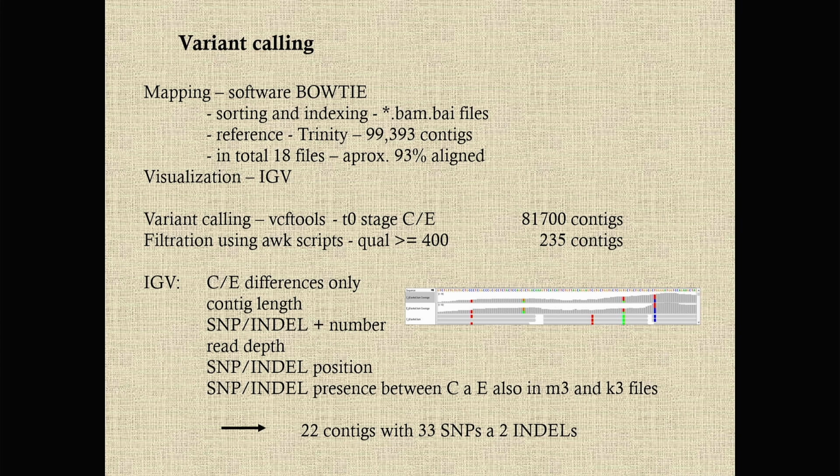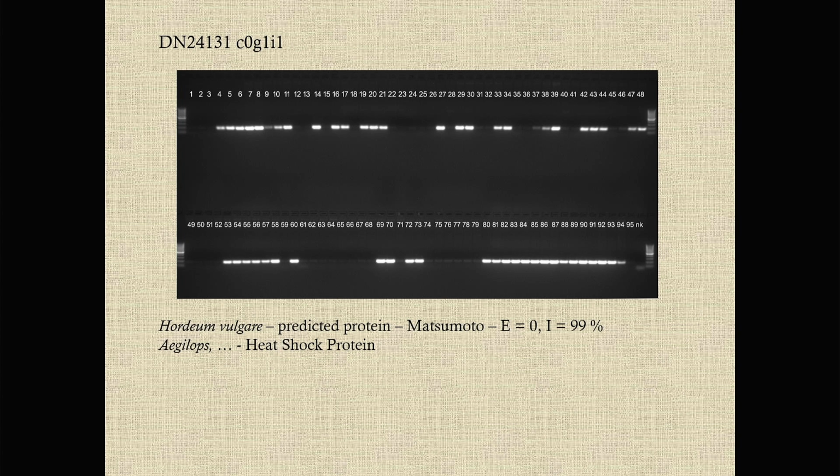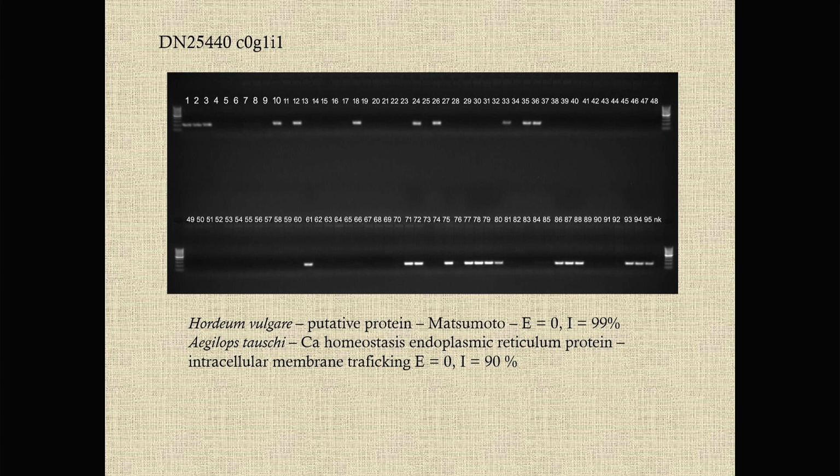And we used our sequences for 2 analyses. Firstly, we did variant calling, and after this pipeline and filtering and selecting some special contigs with suitable quality and other purposes, we finally got 22 contigs with 33 SNPs and 2 indels. These sequences were used for proposing new molecular markers. Some of them underwent optimization and validation and can be used in barley breeding for Czech beer.